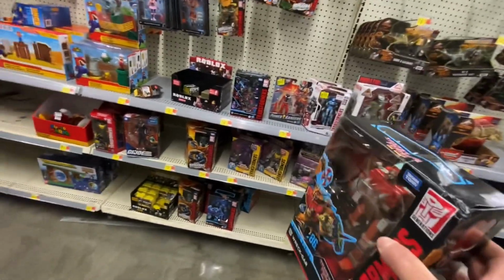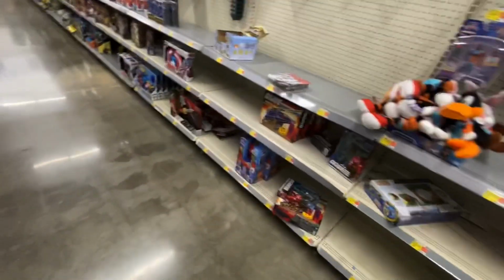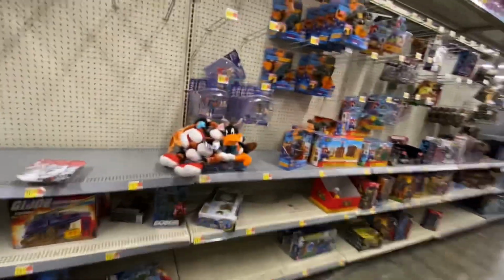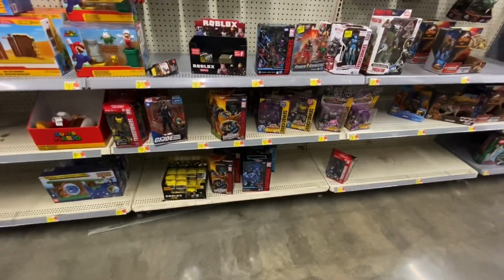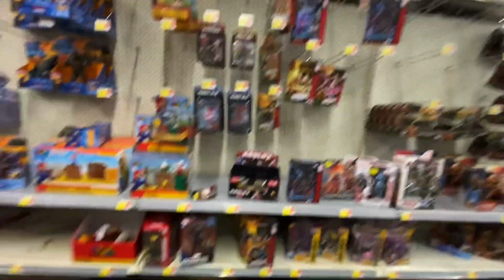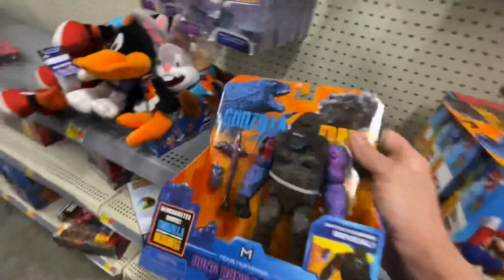I need to check the clearance section because I might have some more clearance items. That's pretty much it. This is their toy section. If y'all in the neighborhood, well, I guess I don't know when I'm gonna post this video, because I have so much other things I have to post.